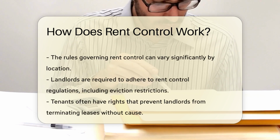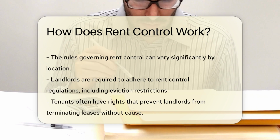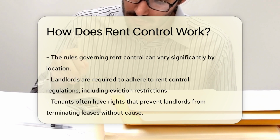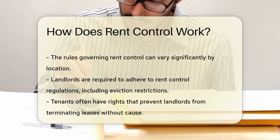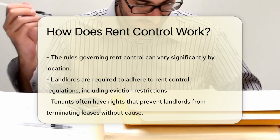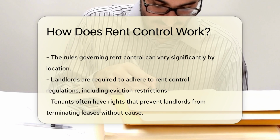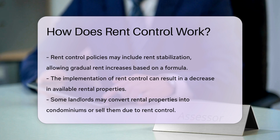The specific rules vary significantly by location. Landlords must comply with these regulations, which can include restrictions on evictions. In many cases, tenants have rights that prevent landlords from terminating leases without cause. Rent control policies can also include provisions for rent stabilization. This allows for gradual rent increases based on a predetermined formula.